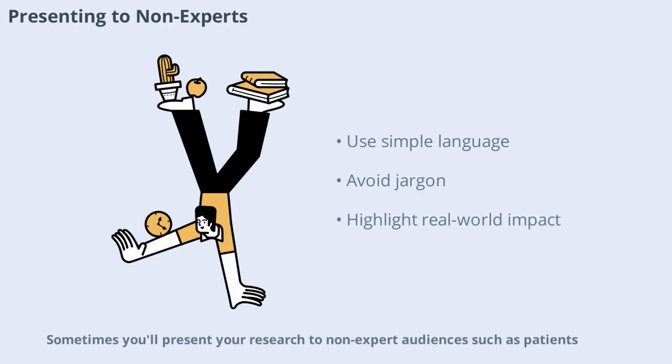Sometimes you'll present your research to non-expert audiences such as patients, policymakers, or the general public. Use simple language, avoid jargon, and focus on the real-world impact of your work. Relate your findings to everyday experiences and explain why they matter. Presenting to non-experts helps broaden the reach and impact of your research.